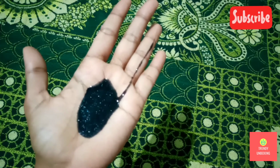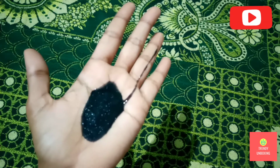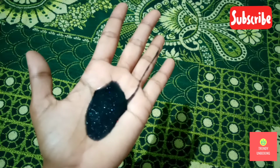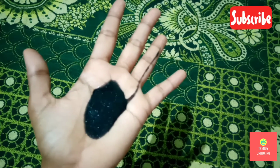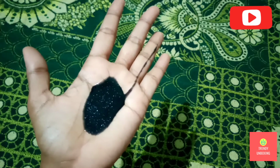How to use this shampoo? First, wet your hair and just take this shampoo in your palms and just apply it in your hair. Massage this shampoo for 1 or 2 minutes and just rinse it off with normal water.